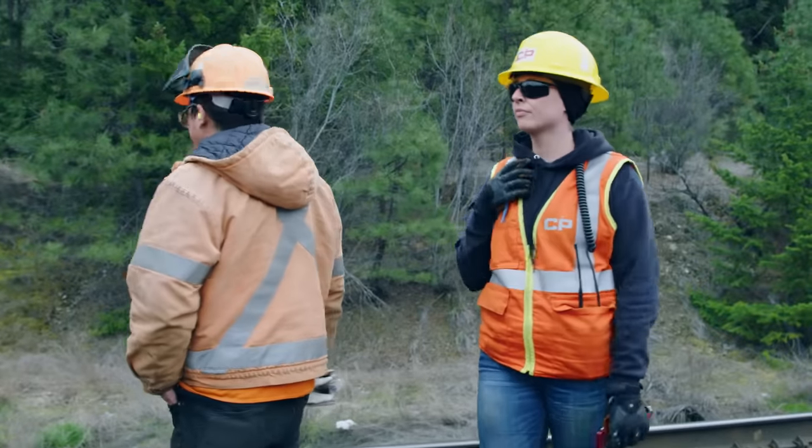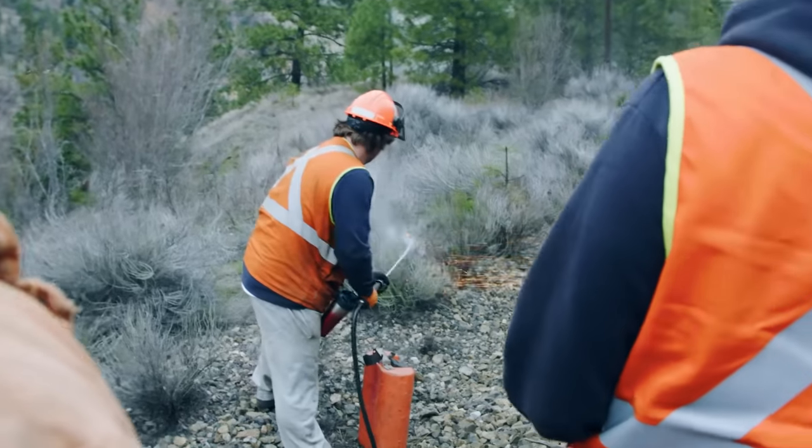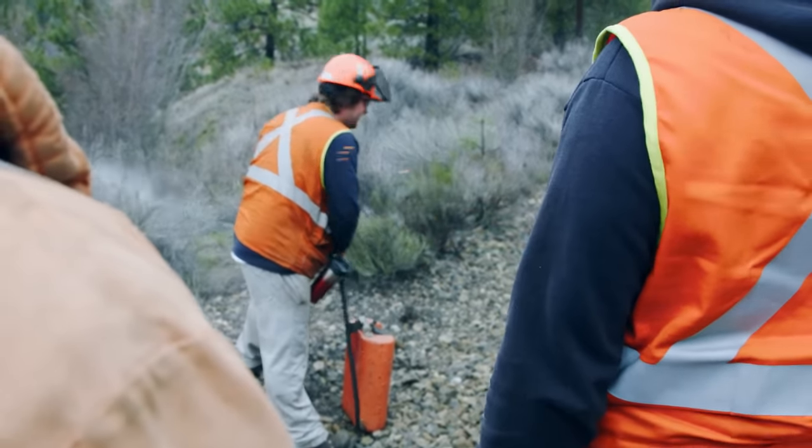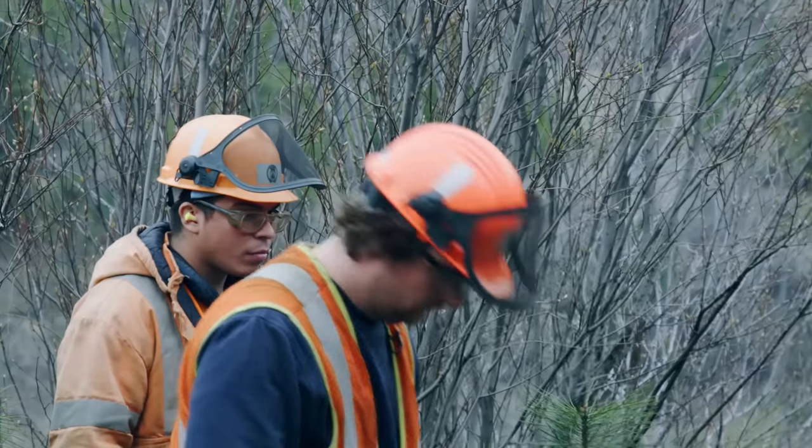Surprisingly enough, I do actually keep up. I'm pretty good up front, honestly, as a laborer. He has no idea that Alina has an extra special test in mind. He likes to talk the talk. We're gonna see what he's really made of.